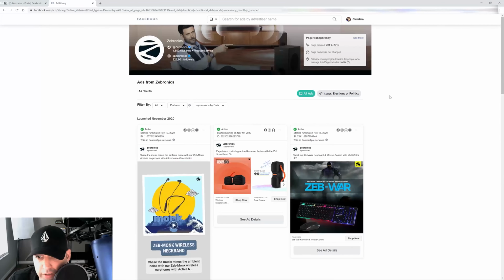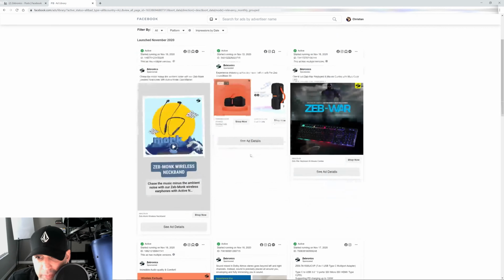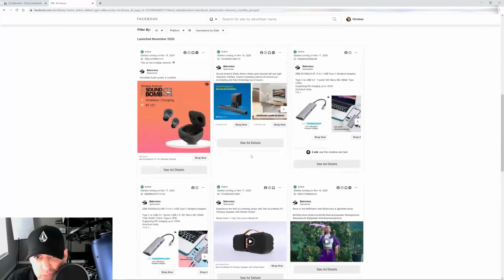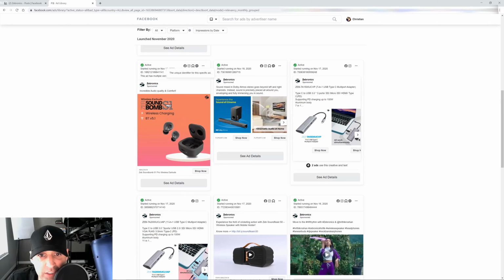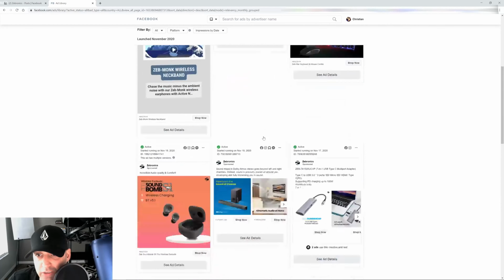So we look at the products and what's selling, and for how long. This has been running since November 19th. That means it's selling and there's plenty of room for everybody to sell. So that's really good. This one has been running since November 18, 2020. This one just started, but this little boom box, okay? That's what's doing it. So it looks like a good idea.